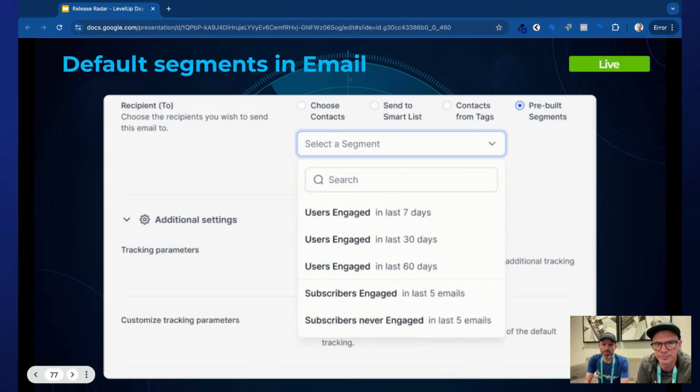You obviously only want to be sending emails to highly engaged folks, but you may have some ones that you want to reactivate. So now you can choose at the campaign level, hey, I just want this specific email to go to my most engaged people. And then you'll have another one where it says, hey, I want it to go to a group of people that haven't responded to me in quite a while. So insanely useful, built right in, don't even have to do anything.